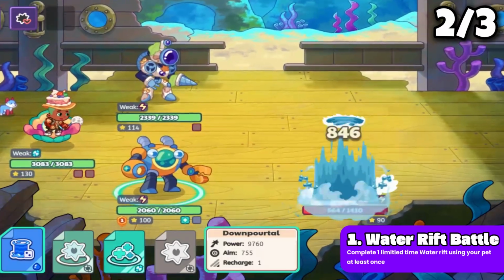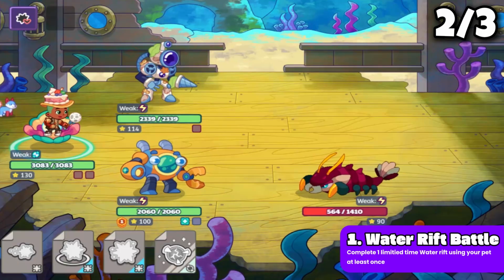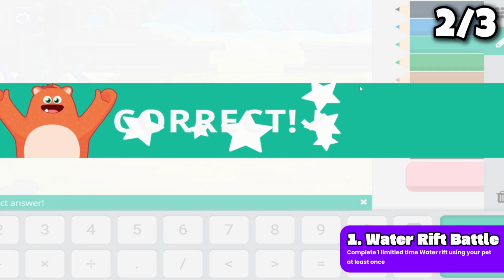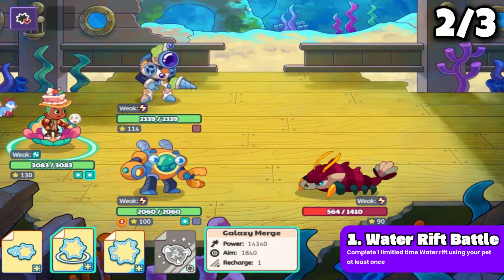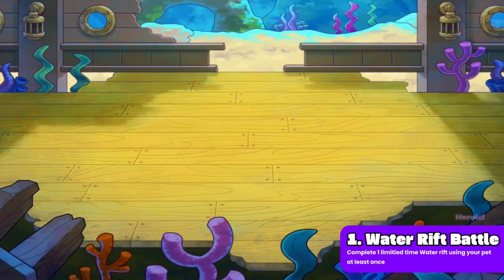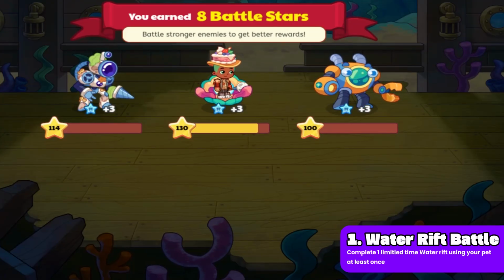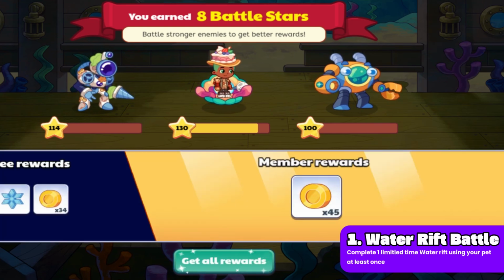Okay, not a lot of good options for Notatronic either round 1. I'm really lucky that these pets are level 90, because this would have been a hassle to deal with if they were any higher. I guess let's just go with Galaxy Merge because it has more power. Yeah, it's perfect. All right. Battle 2, pretty solid. Nothing really happened. Hopefully we can just keep this up because this is going really smoothly.